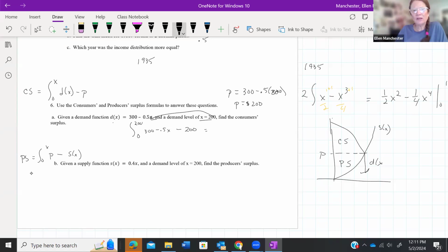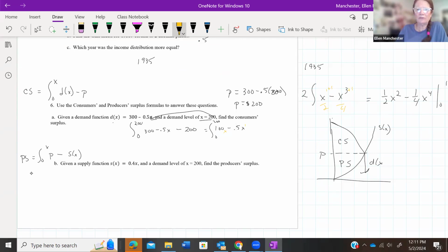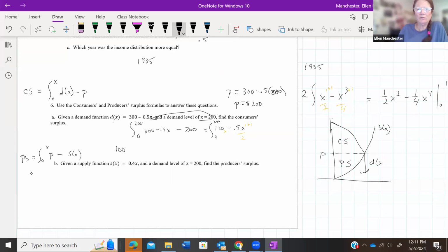Okay, so now it's just the area between two curves. You have the demand curve and you have the price curve. So you're just finding the difference between the two. So we end up with 100 minus 0.5x, evaluating between 0 and 200. Go through our antiderivative, and we get 100x minus, so 0.5 divided by 2 is 0.25x squared, evaluating between 0 and 200. So again, I'm sorry, I'm running out of time. To save time, it's 10,000. So all of this up here means we saved our consumers $10,000.